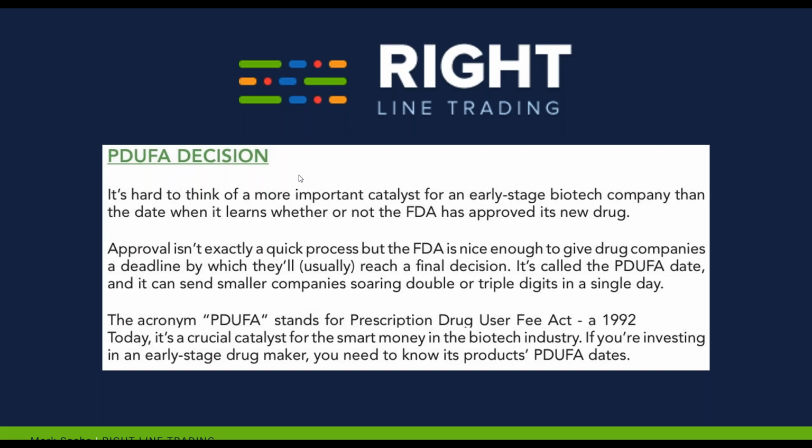I'm scheduled to come out on a medicine that I'm going to show you that I believe is going to get approved. We're already up close to 50% on the medicine, just on other institutional investors becoming aware of it. We were in way ahead of them. And we have a really great PDUFA date on Friday.